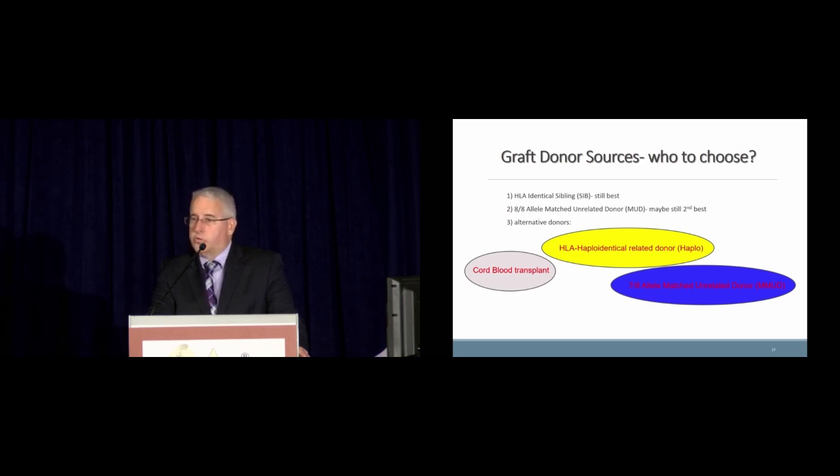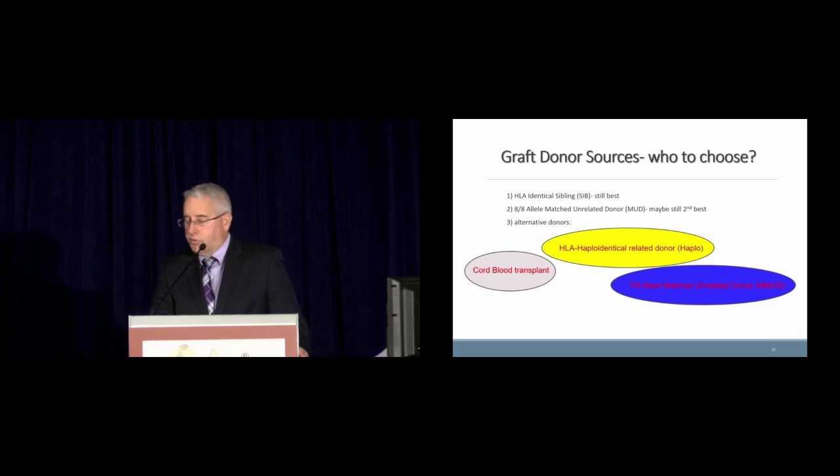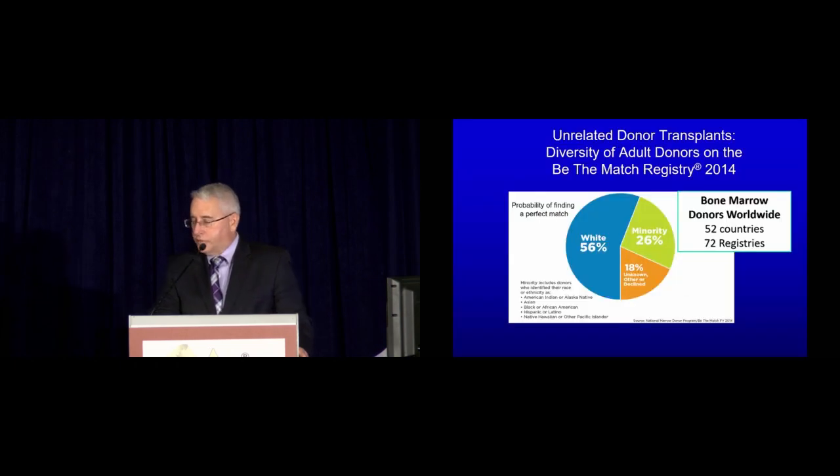If we can't find a perfect match, then alternative transplants that can be done include partially mismatched unrelated donors and half-matched haploidentical donors. The great advantage of haplotransplants is that if you're a patient, any of your children will, by definition, be haploidentical. Your parents will be haploidentical, and the chance of a sibling being haploidentical is 50%. So the vast majority of patients will have a haplodonor available if that's the only type of transplant that's available for them. And then cord blood transplants are also an alternative.